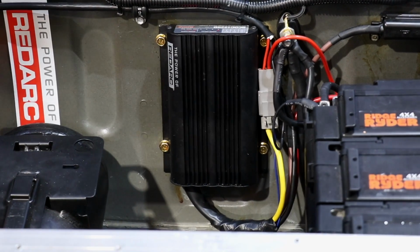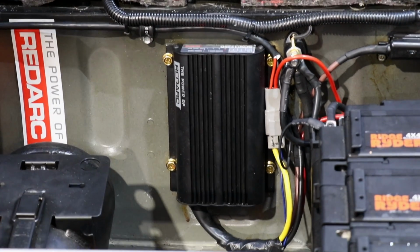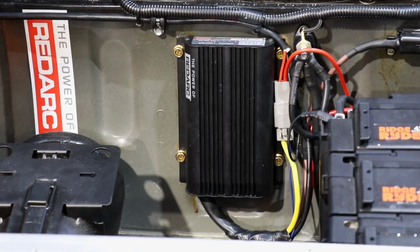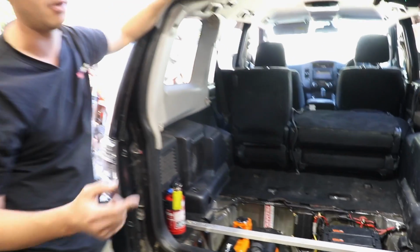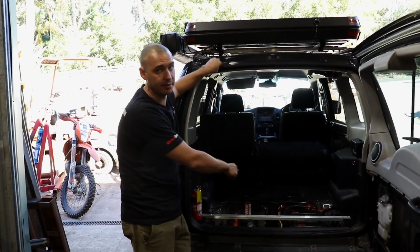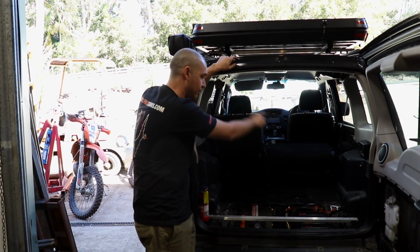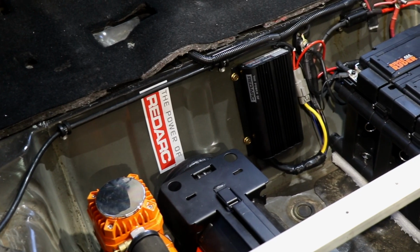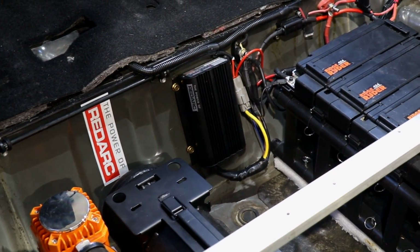Well, in the first place, a dual battery system is going to be needed for your camping rig if you've got fridges and compressors and stuff running and a winch and whatever. You're going to need to have some kind of dual battery system either under the bonnet or in the boot. Usually people would mount the BCDC charger in the engine bay, but I've run wires all the way back here and routed it and mounted it back here closer to the dual batteries.